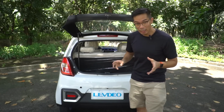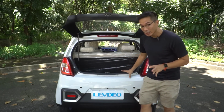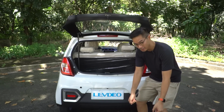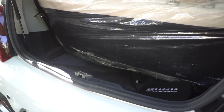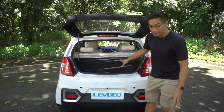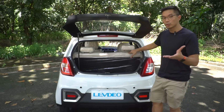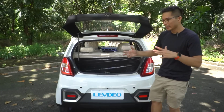So this is the back of the Levdeo i3. As you can see, it does have a high load lip, which does make it difficult for you to be able to put in things, especially if you're carrying it. But the upside of it though is that there's a lot of depth in the cargo capacity. So that means you could theoretically put in 2 suitcases or 1 big suitcase in the back of the trunk. These chairs are foldable, and of course you could remove them entirely to maximize all the cargo space that you have.